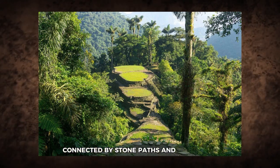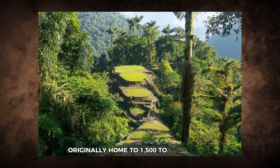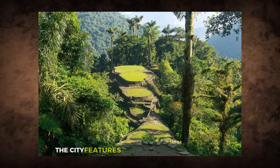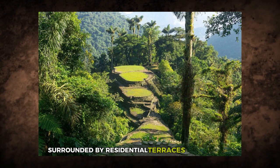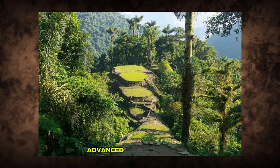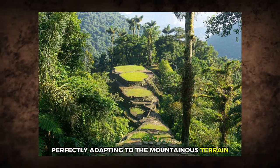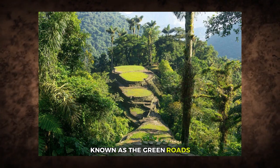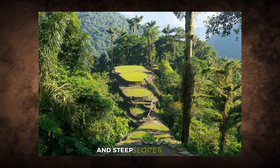stone paths and staircases. Originally home to 1,500 to 8,000 people, the city features a central ceremonial plaza surrounded by residential terraces for the elite. The intricate stonework showcases advanced engineering skills, perfectly adapting to the mountainous terrain. Known as the Green Roads, the stone paths are designed to handle heavy rainfall and steep slopes.